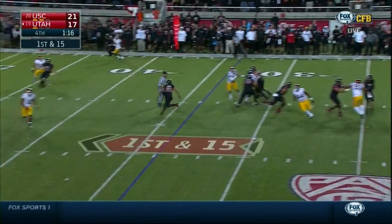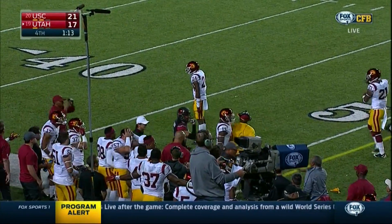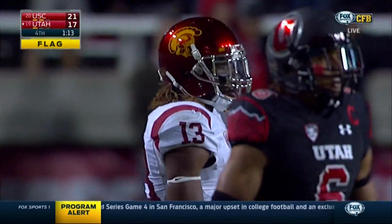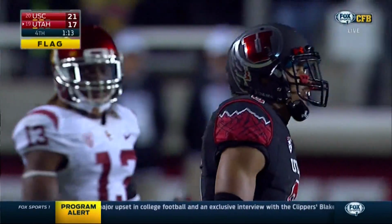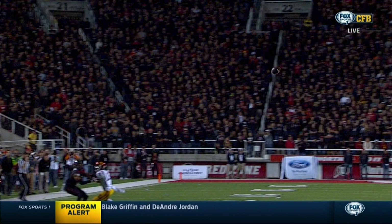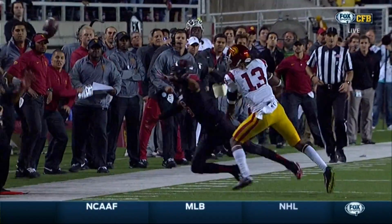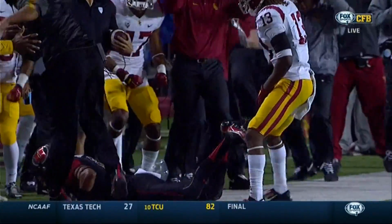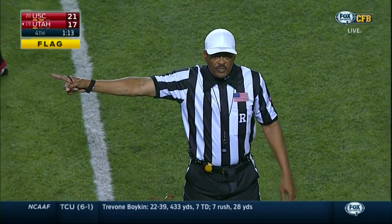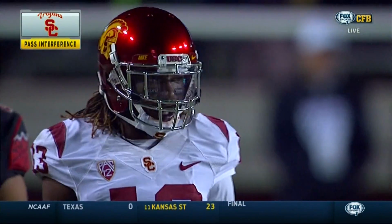Wilson. Far side, incomplete, and a flag. Intended for Drez Anderson. Flag called on Kevon Seymour. Now all night he's lived on the edge and probably over the edge. It hasn't been flagged. But this time they accurately got him. He was holding Drez Anderson before the football got there. He's gotten away with a few in the first half of this game, not this time. Number 13 defense. It's an automatic first down at the spot of the foul.